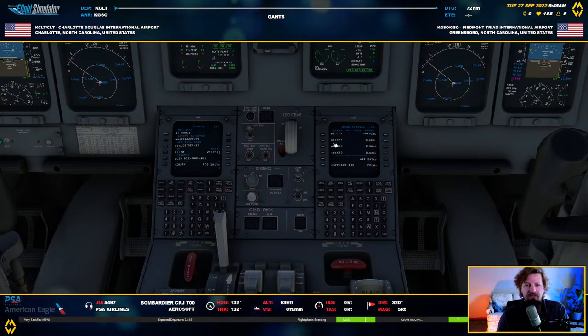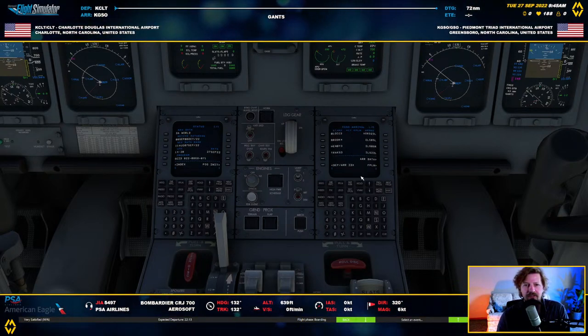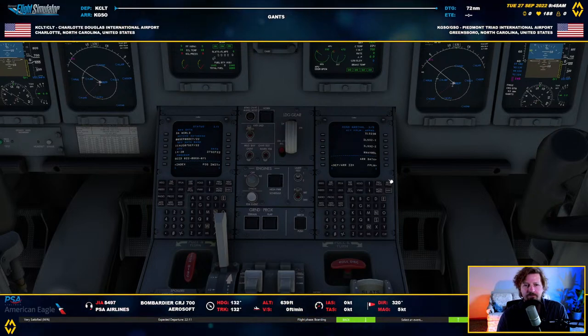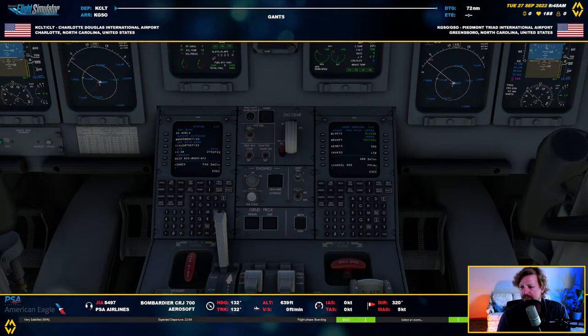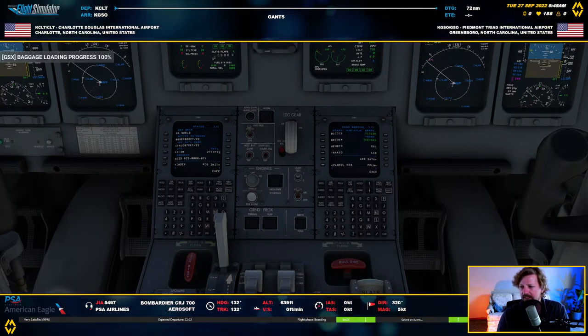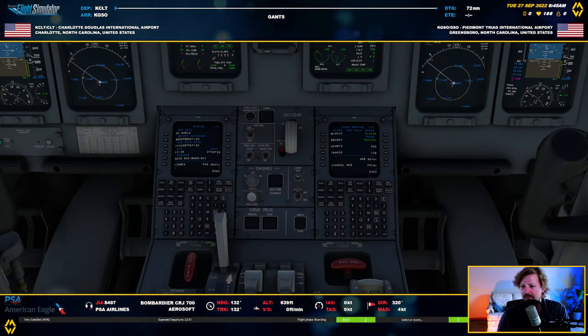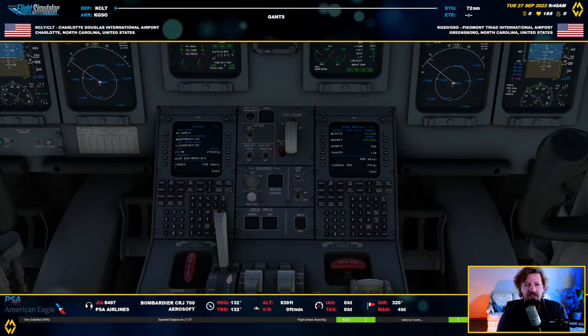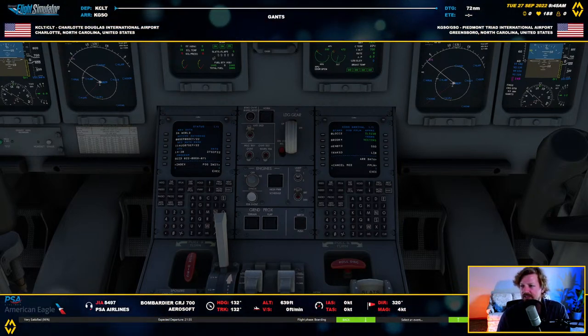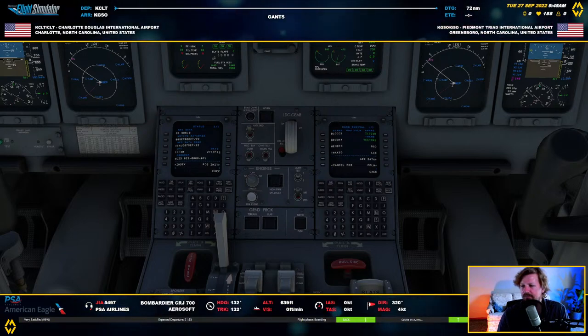Alright, our arrival is 23 right. We'll do the ILS 23 right. And I don't think we need to use any stars. Yeah, we're not going to really have one, because if we were to do any of the stars, it would be way around what we need. So we're just going to come in and hit that arrival. On transition, I don't think we need that either.